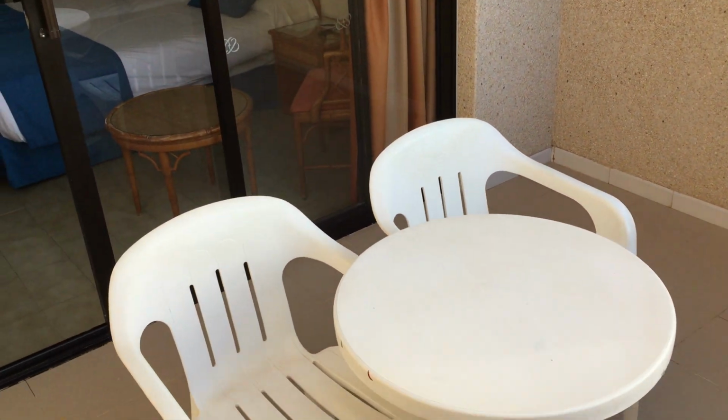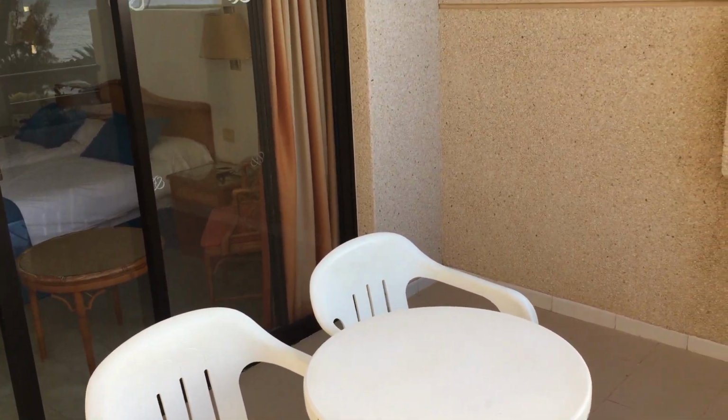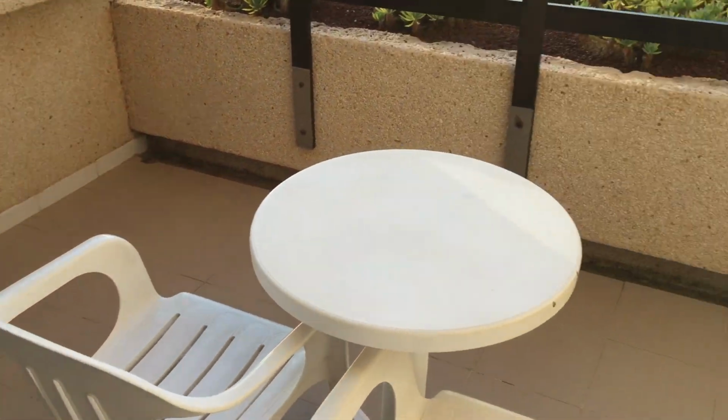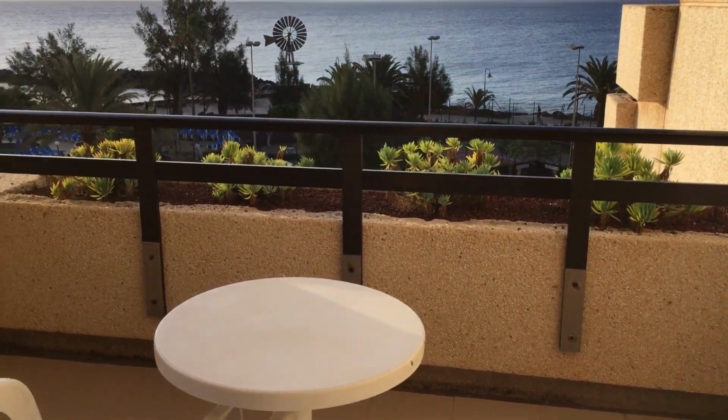So this is my very spacious balcony. I rather like the balcony. It is plastic chairs and tables, but it is a nice spot to be able to look out and see those views. And it is really spacious. I mean, if you were here with kids, there's enough space for them to play. And the balcony is really high as well, so they wouldn't get over.